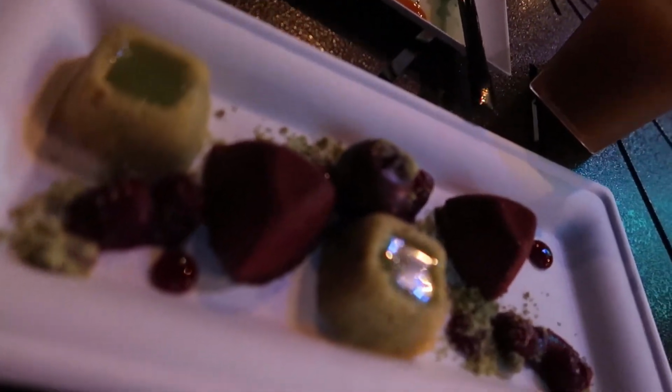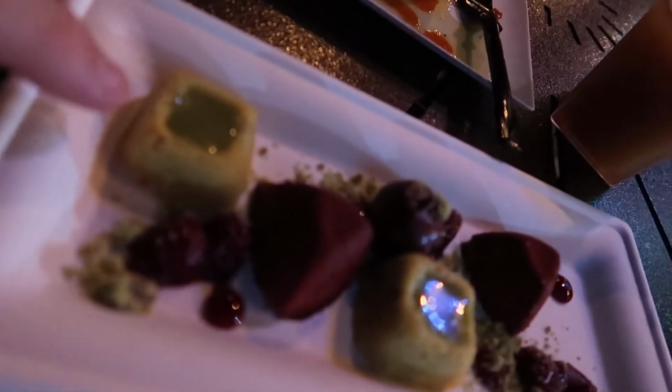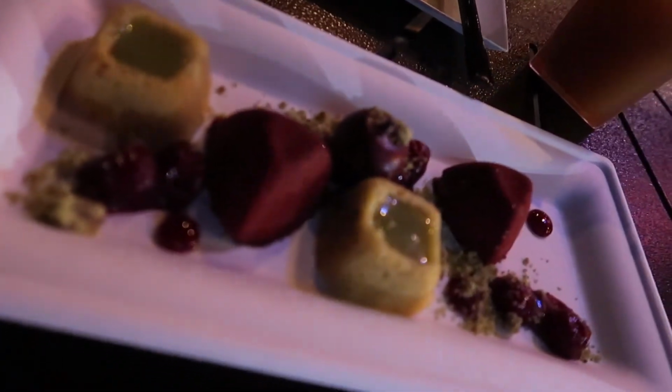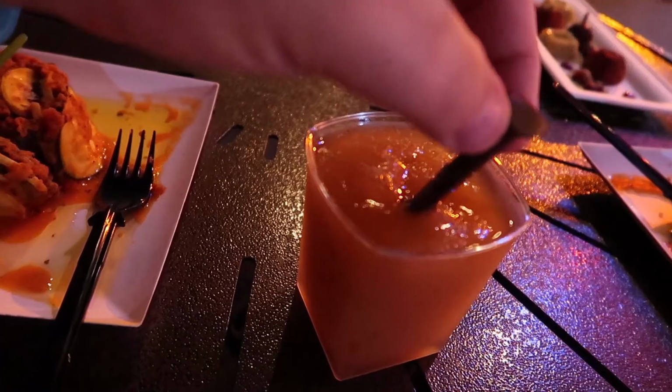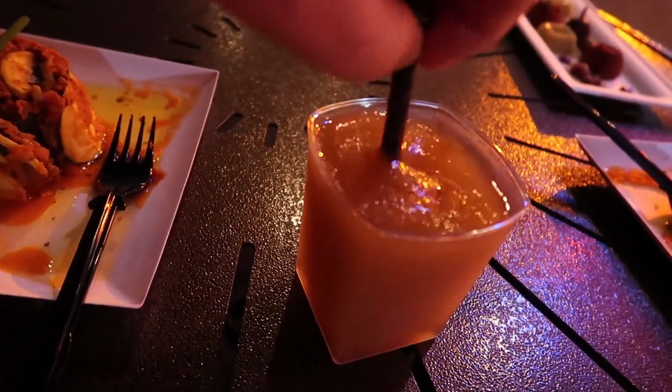So we have what looks like strawberry, some jam, some pistachio powder. It looks like a lot of sweetness going on here. And then on top of that, this is a bourbon alcoholic drink called the Rusty Nail. I like how it comes with a chocolate nail, and I could probably use this to stir it.